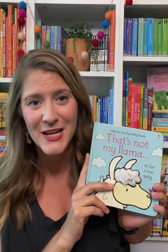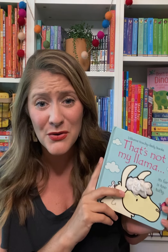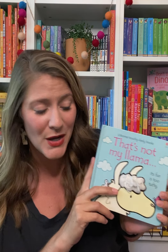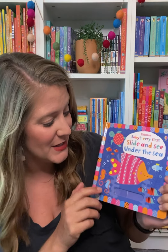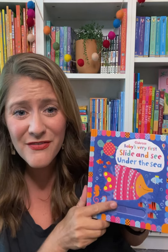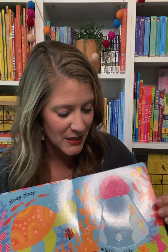If you're familiar with Usborne Books and More, you've probably heard of our That's Not My series. That's Not My Llama is one of our favorites, and That's Not My Unicorn was my daughter's very first Usborne book. These books help develop language awareness and sensory development. Next up, we have our Slide and See series. These are really fun little books, great little stories, great for identification and also tactile development.